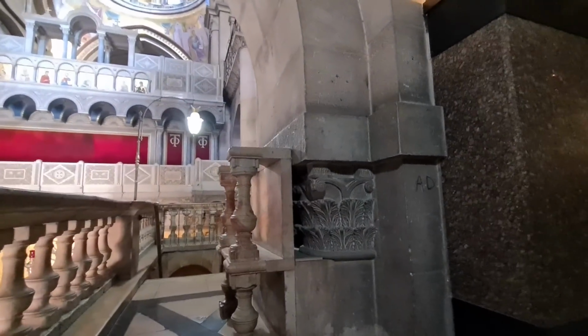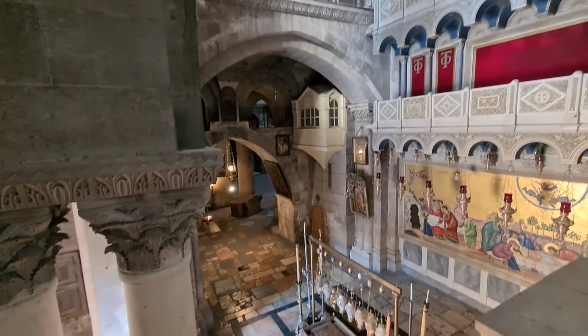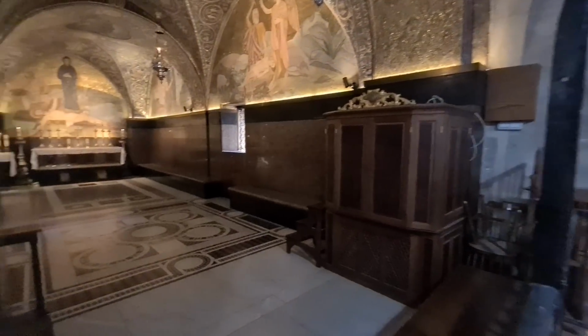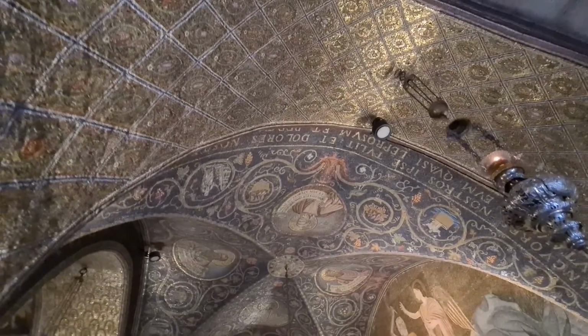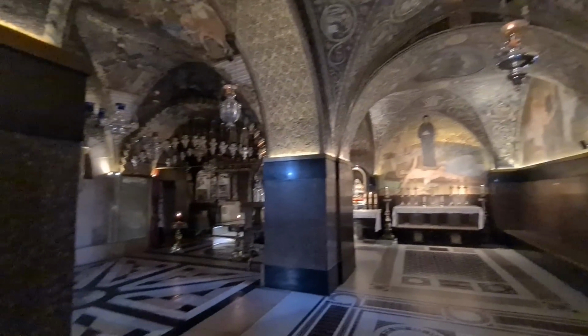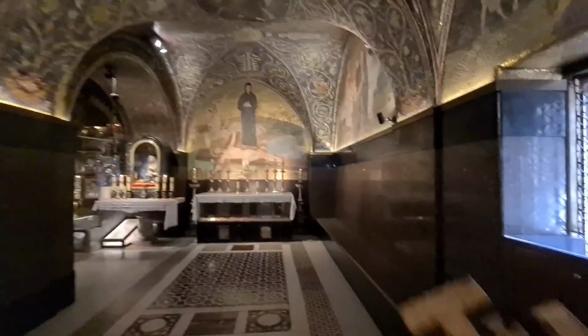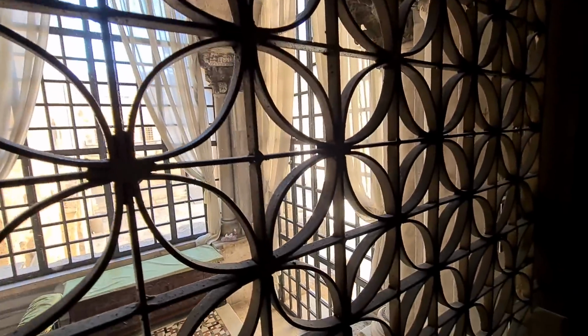We are the only ones here. The smell of the incense. For Calvary, Golgotha, look at the beautiful view. This is the Catholic part, and that's the Greek Orthodox part. This is the same chapel that we saw, the Frank chapel, where they stripped him of his clothes. We saw it from the plaza down there.